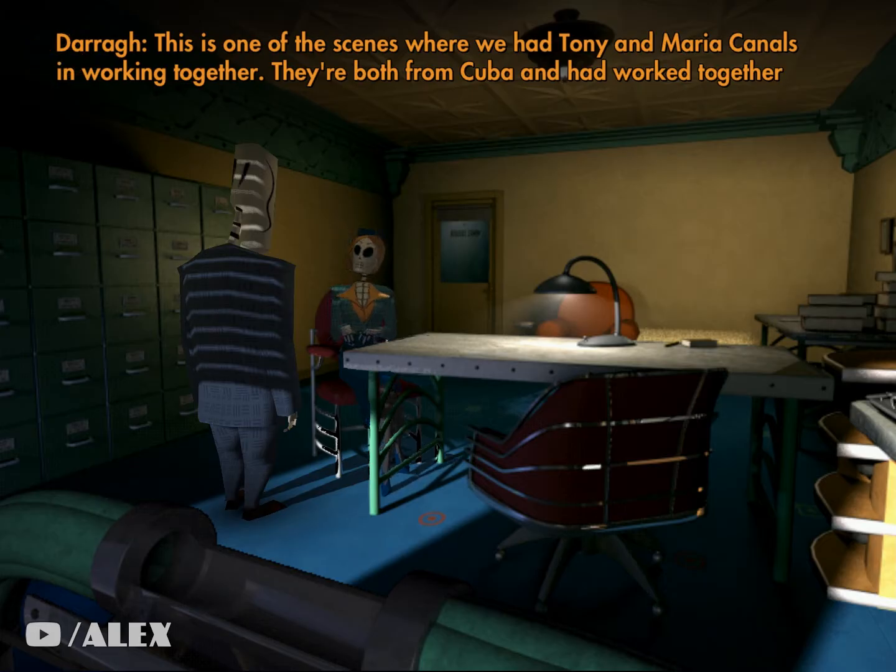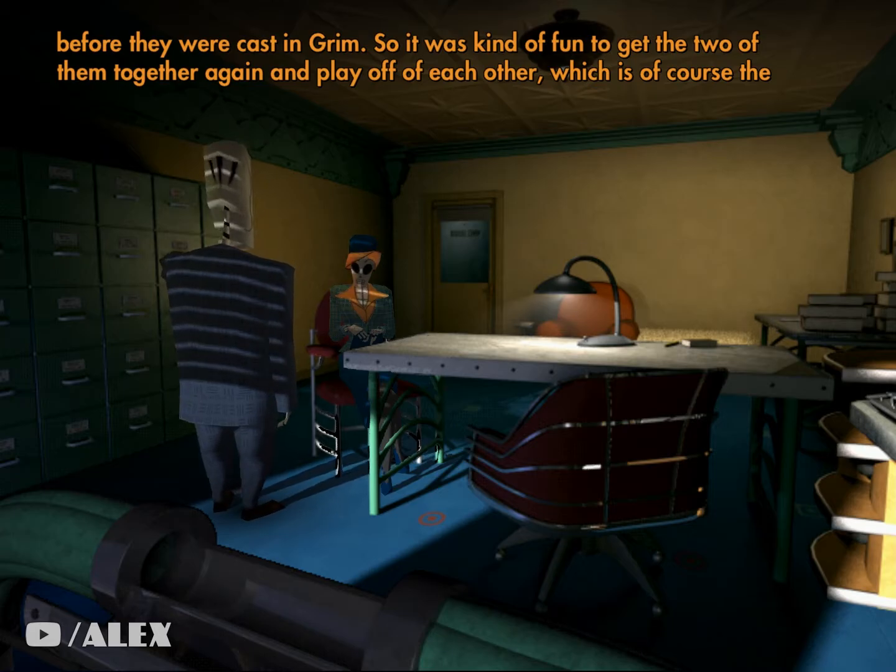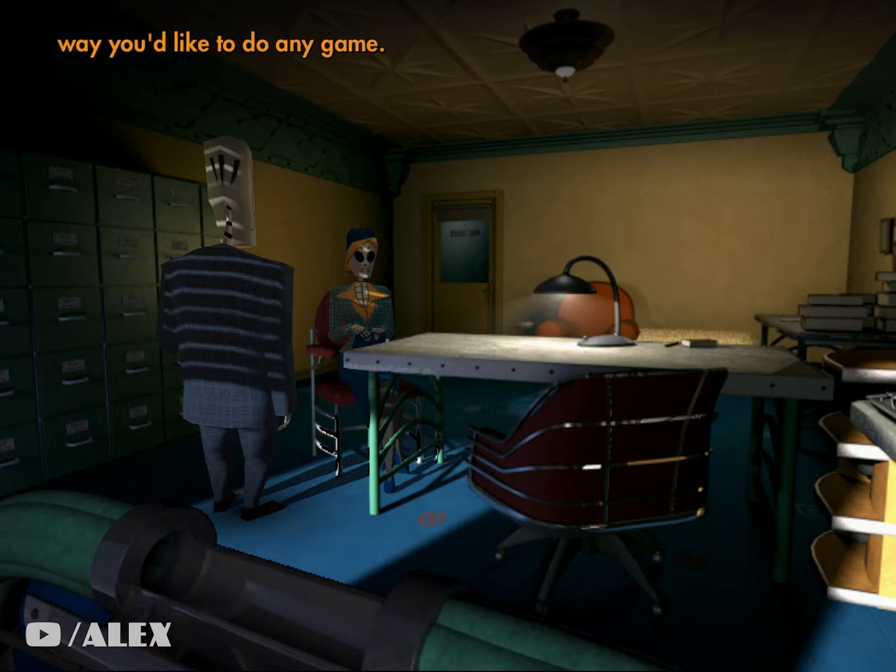This is one of the scenes where we had Tony and Maria Canals working together, and they're both from Cuba, and they both had worked together before they were cast in Grim. So it was kind of fun to get the two of them together again and play off each other, which is, of course, the way you'd like to do any game.